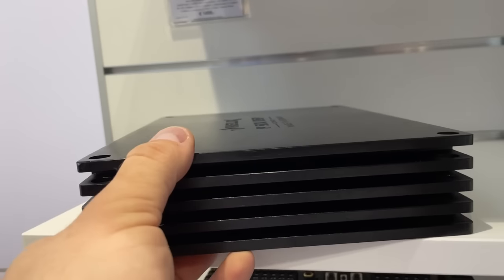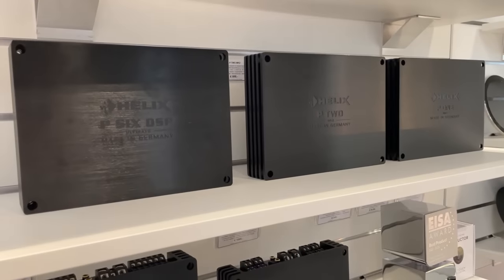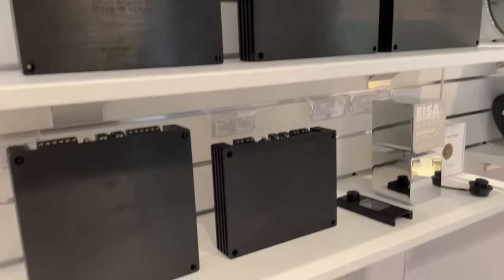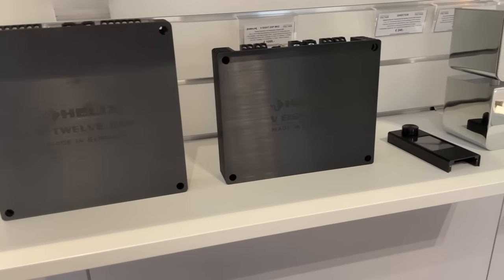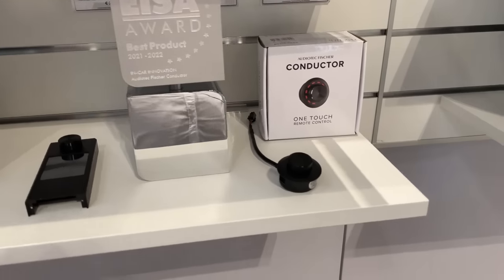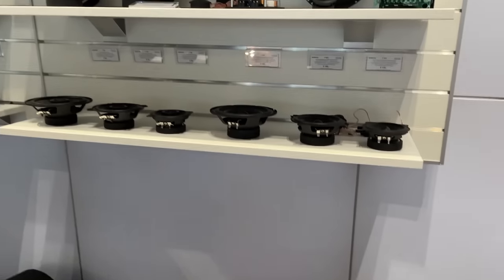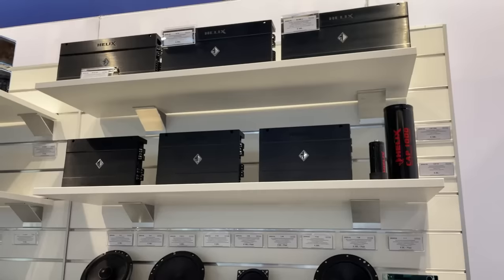Probably with even better power figure. And then of course you can pair it with the P2 or the P1, or both. The V12, V8 we use a lot, controllers, beautiful conductor we use a lot. Cheaper amps, all the amp range.